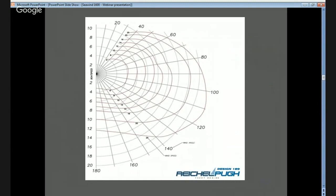So Rifle Cube's polars here, and you can see going from 35 degrees, which gut feel will probably get some performance slightly less than that as well, but you've got good performance polars indicated there from Rifle Cube. Next slide, please, Brent.